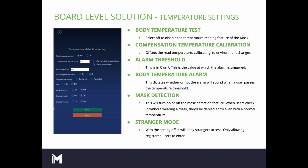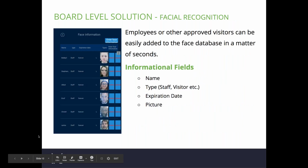Mask detection, which can be turned on or off. If a user checks in without wearing a mask and mask detection is turned on, they'll be denied entry until they put on a mask, even if their temperature is normal. And finally, stranger mode. With stranger mode off, strangers or unauthorized guests will be denied access by the kiosks, and only registered users will be allowed to enter.